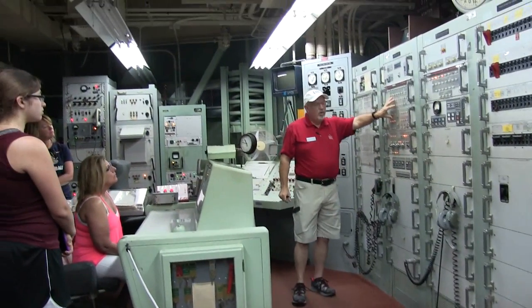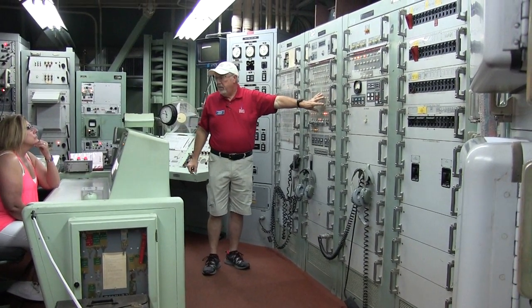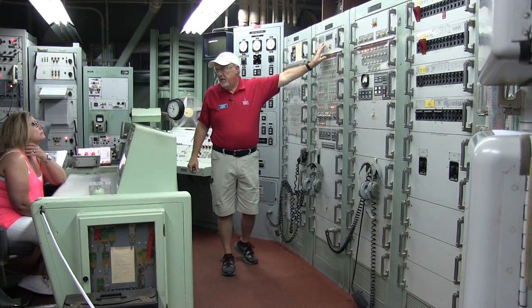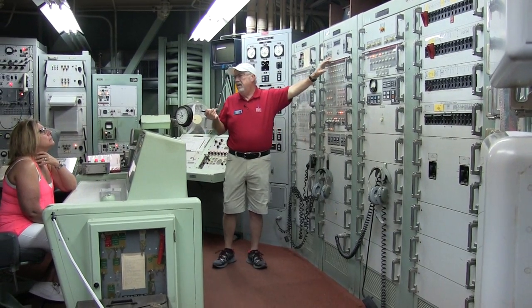This, a lot of people call the go-to-war panel because this showed the status of the reentry vehicle, how the weapon would be detonated when it got to its target, and it also has the fail-safe device that prevents the missile from accidentally or inadvertently being launched. They talked about that in the video.